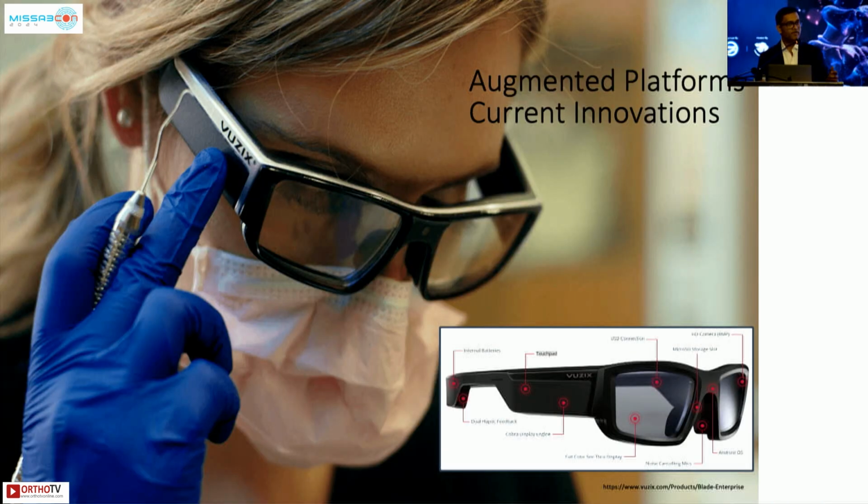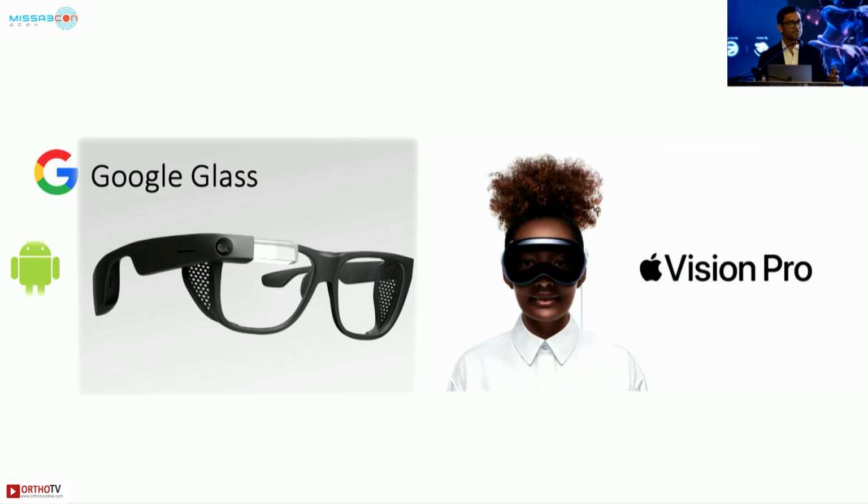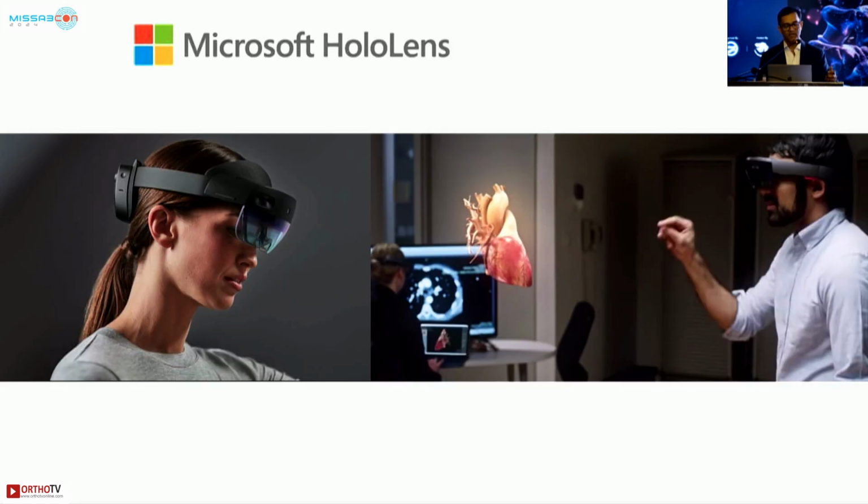And we're having many platforms for this. The augmented platforms in terms of the Google Lens, the Microsoft Lens, and also the Vision Pro. I'm not sure if any of you have used this. I was recently abroad and I had a demo of the Apple Vision Pro. And it's really going to change the way we look at anatomy. The way you look at your whole body, the way you study anatomy is going to change completely.